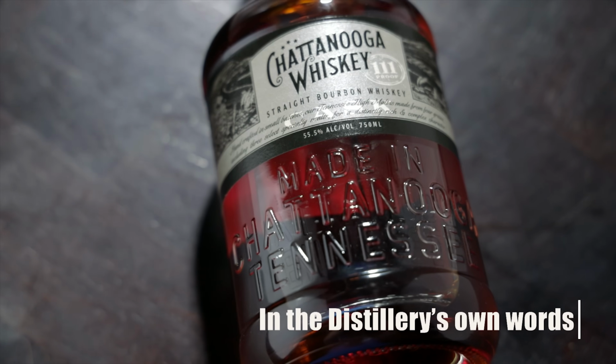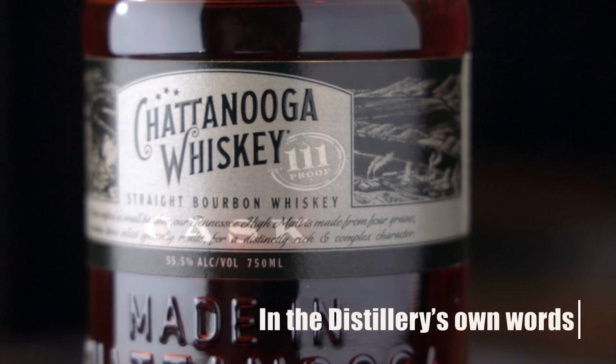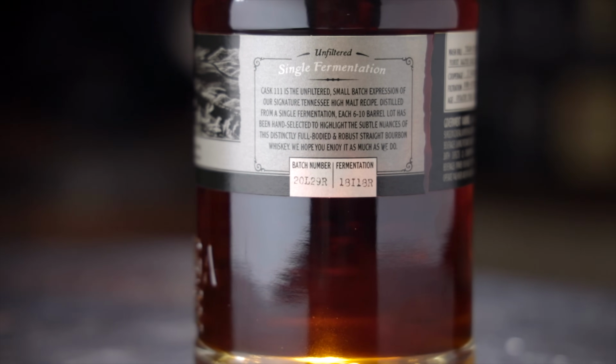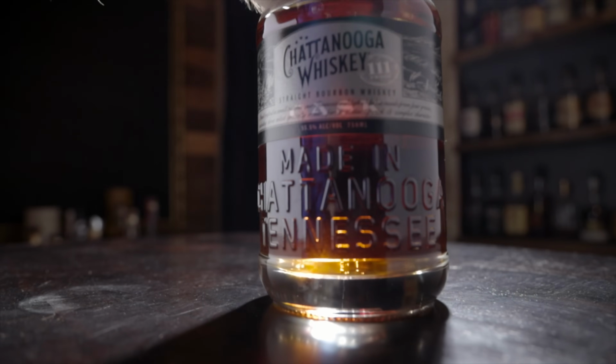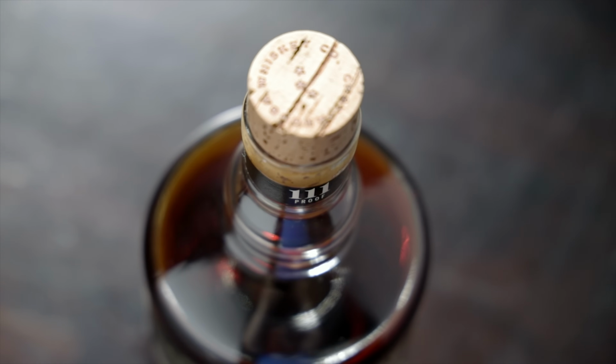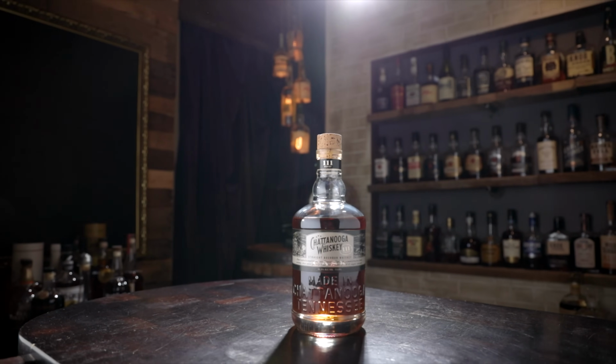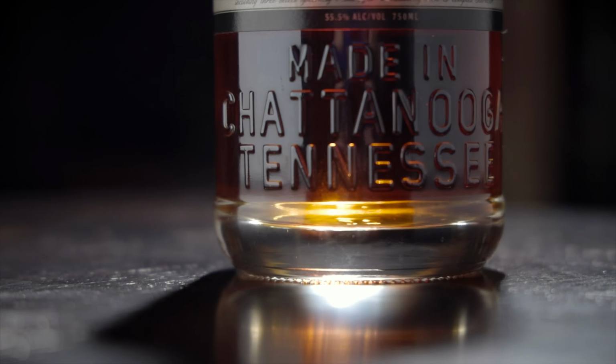Sarah, something new is on the table. What do we got? We have Chattanooga 111 bourbon. Cask 111 is the unfiltered, small batch expression of our signature Tennessee high malt recipe. Distilled from a single fermentation, each 6 to 10 barrel lot has been hand-selected to highlight the subtle nuances of the distillery's full-bodied and robust straight bourbon whiskey. We hope you enjoy it as much as we do.